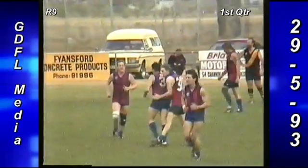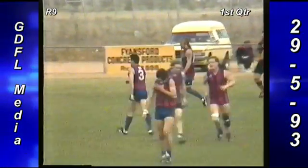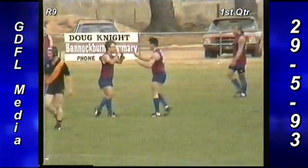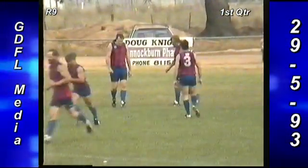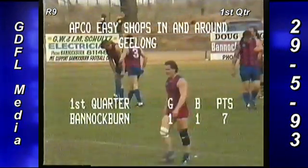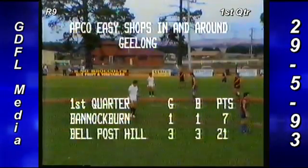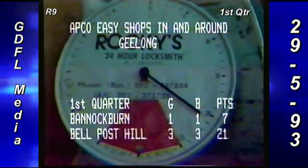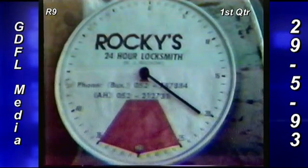We saw him kick 4 goals in his previous appearance in front of the guest video and WIR cameras and radio commentators. And he's on the ball today, Steve Lurie. He's a dangerous player. Can't let him get away. And he doesn't miss too many. And he's bobbed that one through. And it's 3-3-21 to Bell Post Hill. Bannockburn 1-1-7. 20-minute mark of this first quarter.